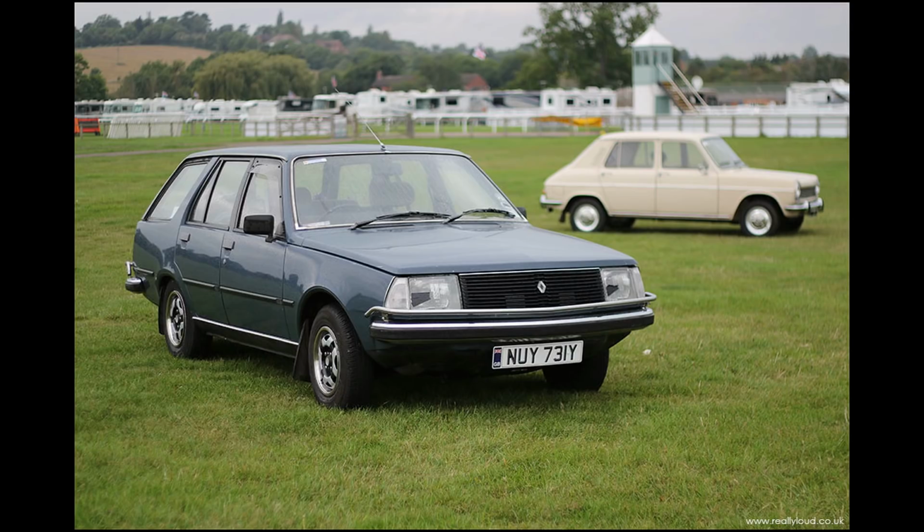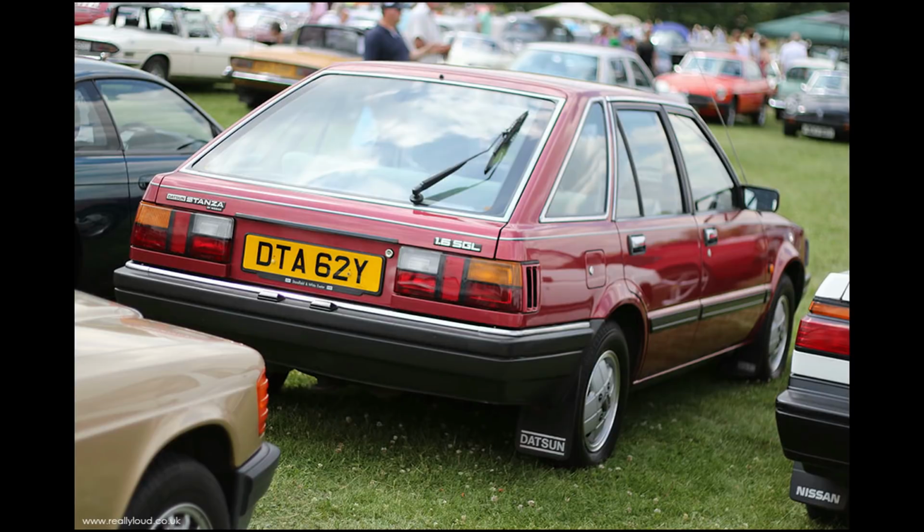Now we're into my friend Darren Rungazami's photos, really loud photos. Find him on Instagram and Flickr. Well worth seeking out. There's some amazing pics. This is my friend Chris Salter's Renault 18 with Parisian bumpers and a lovely Simca 1100 in the background. And then we've got this Datsun Stanza that Darren spotted at a show, possibly Bromley Pageant. It's got a bit of a Bromley Pageant whiff about it, that photo.